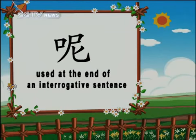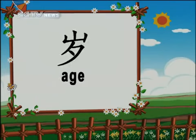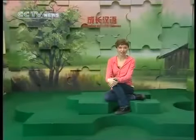呢, used at the end of an interrogative sentence. 呢. 了, used after a verb or adjective to indicate the completion of a real or expected change or action. 了. 岁, referring to the age of someone, as in years old. 岁.